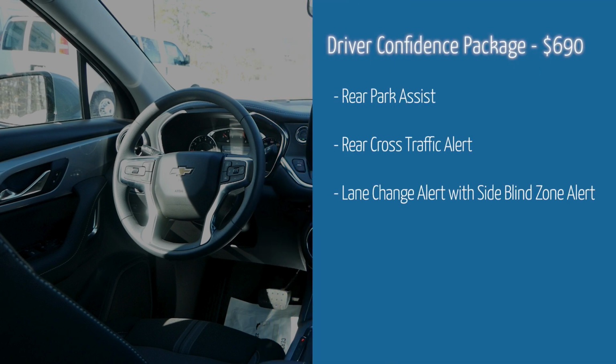Now before we continue on for the second row, let's talk about the optional packages that are available for the 2LT. So for $690, you are going to have the driver confidence package, giving you rear park assist, rear cross traffic alert, lane change alert, and side blind zone alert or blind spot detection.